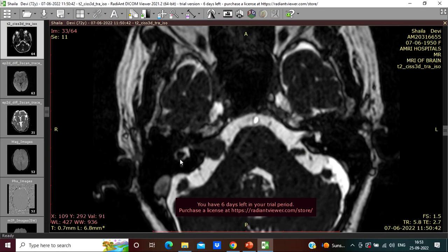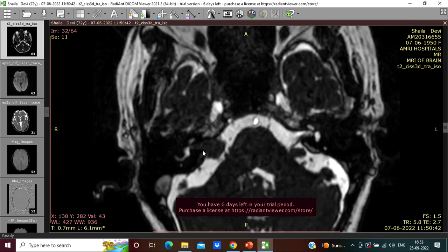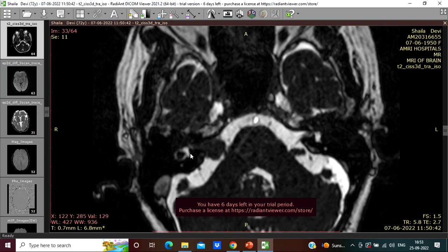Now see on this side, what is happening? This is replaced by this hypodense mass. Can you see this? Yes, sir. This is inside the internal auditory meatus and gone into the CP angle cistern like this. And this is most likely vestibular schwannoma because they have a tendency to invade the internal auditory meatus. They begin in the internal auditory meatus.